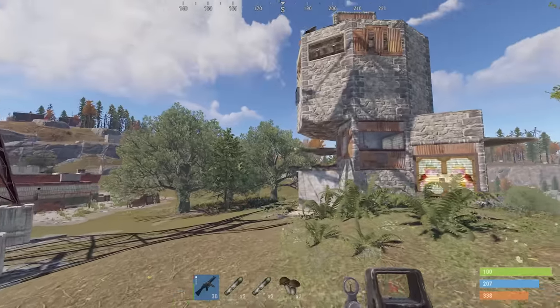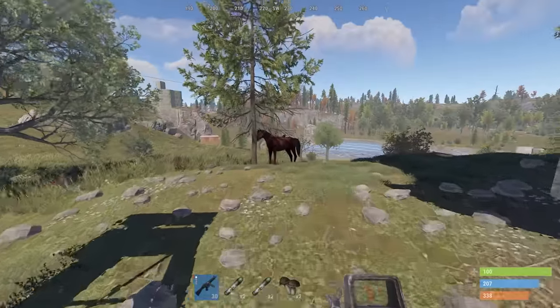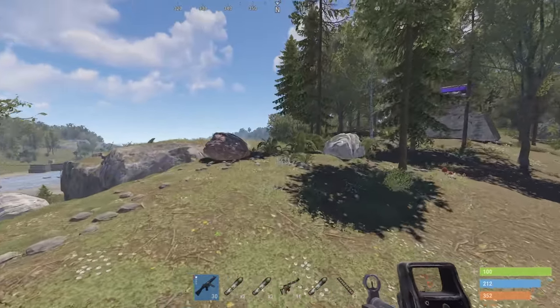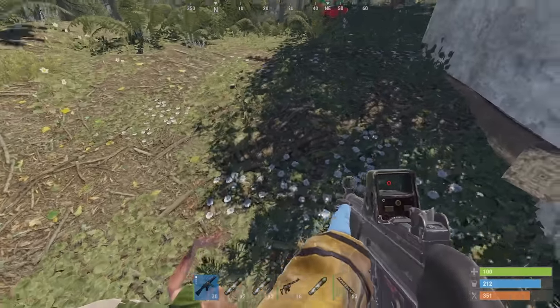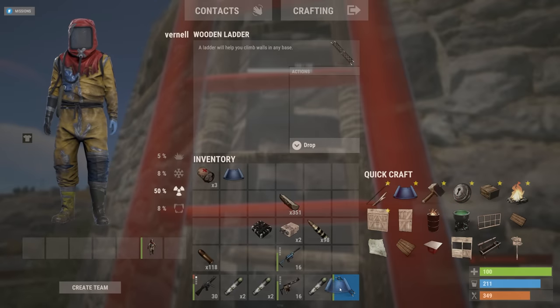Fuck it. I'm coming back with ladders and eight satchels. Explosive ammo and satchels. Fuck this kid. We're gonna online raid. Nail gun? Where's he going? The nail gun. What's decaying? Stone's decaying.